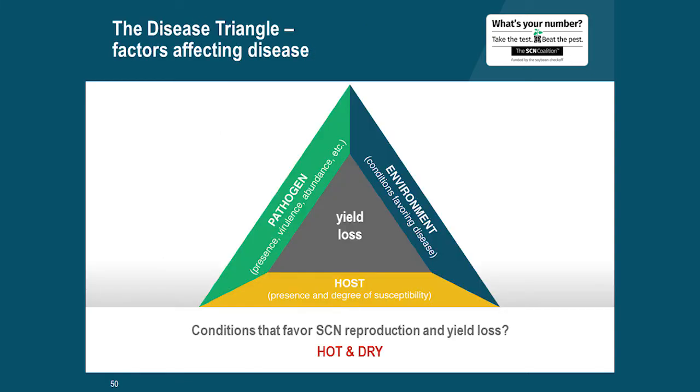Plant pathologists wrap these 3 factors into something they call the disease triangle. If you've ever taken a plant pathology class, this is like day 1, 15 minutes into the course. It says that the amount of a disease that occurs depends on how aggressive the pathogen is, how susceptible or vulnerable the host is, and how conducive the conditions are. And that whole mindset or concept works really well for the yield loss model with soybean cyst nematode. There is a certain set of conditions that favor SCN reproduction and yield loss, and it's 2 simple words, well, 3 with the conjunction. It's hot and dry. Soybean cyst nematode goes crazy and yield loss is extreme in hot and dry conditions.